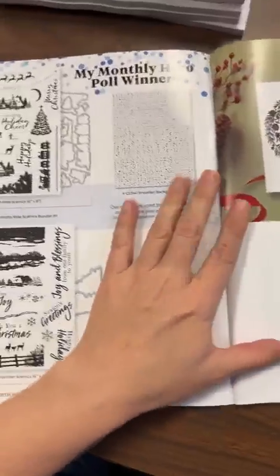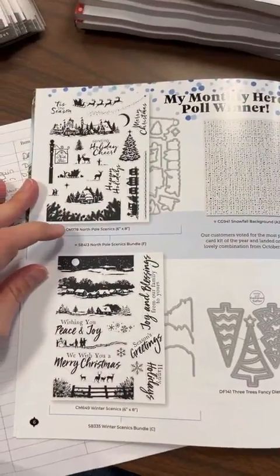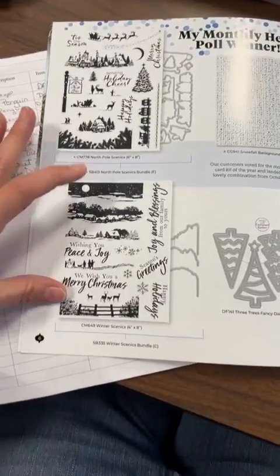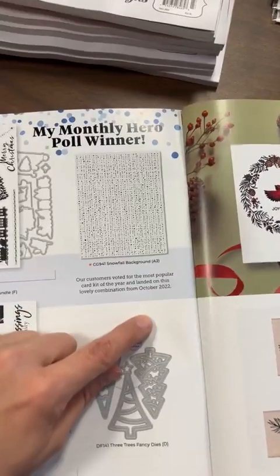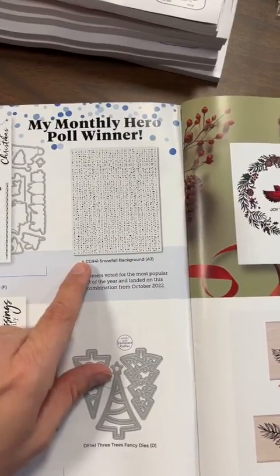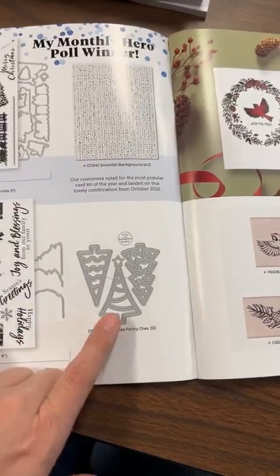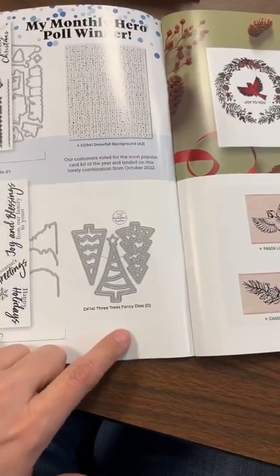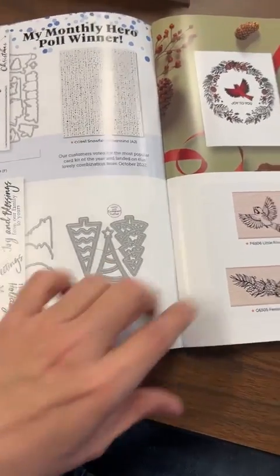Moving on through here. This one is a new scene builder called North Pole Scenics. And then we've got Winter Scenics. Just a great little background that is called Snowflake Background. And then this one is a classic one, I believe. It's from last year. Some of these we still have on the shelf. I did not pull the shelf by any means. And this is called Three Trees Fancy Dies.